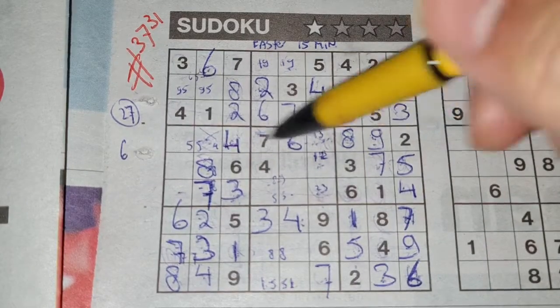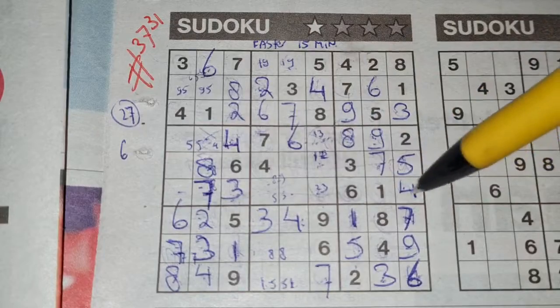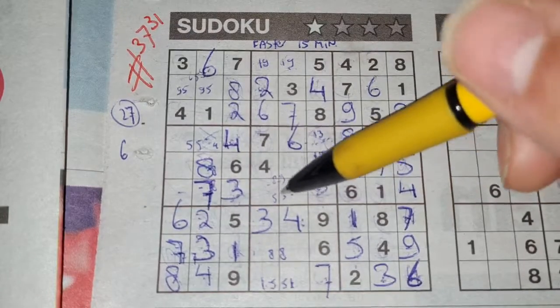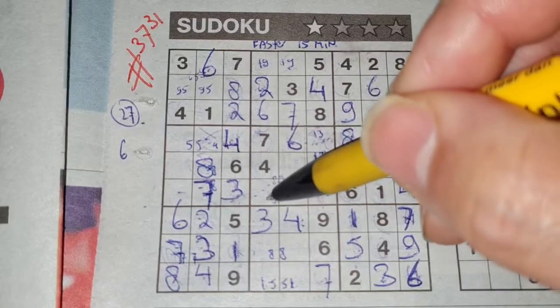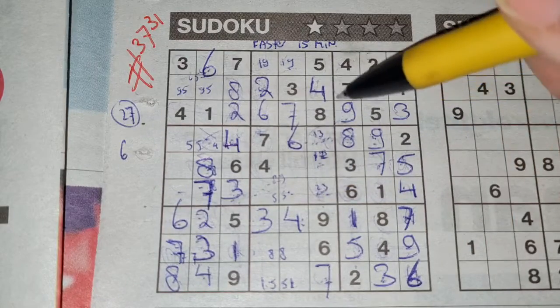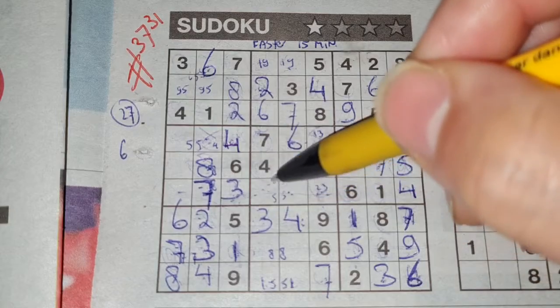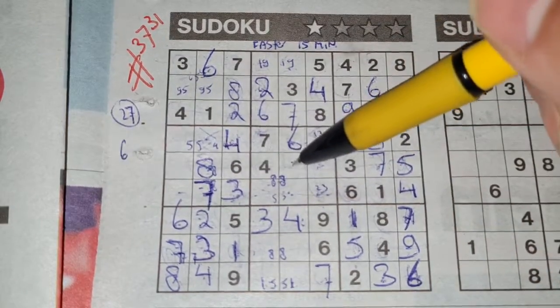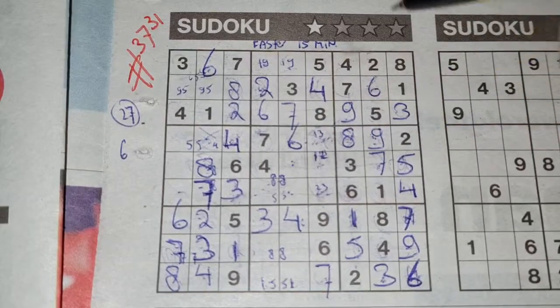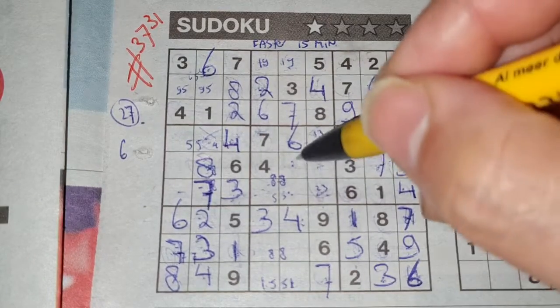Alright, so we have 8 in this row, 8 in the middle row. So the row below, the only 3 places for the 8: here, here, or there. We see there an 8, no 8 there, so the 8 goes together with the 5 as a pair. 8 and a 5, 8 and a 5. So one digit left in this big square should be the number 9. Yeah, the 9.